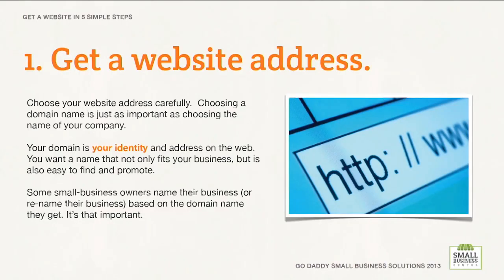So let's get started. The first step is to get a website address. And technically, this step is really, really simple, right? You just go to GoDaddy.com. You do a search. It's always right there, right on the home page. And you can do a search for the web address or the domain name that you want for your business.